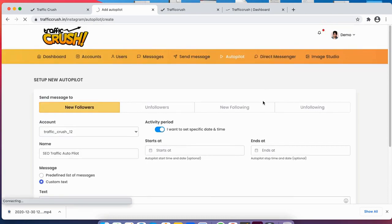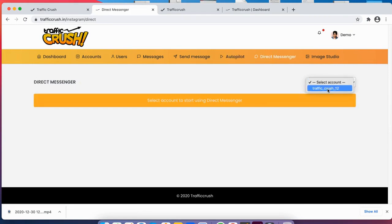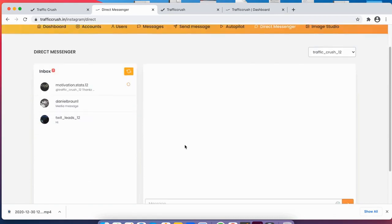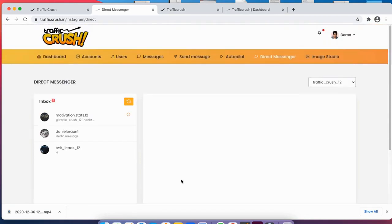Direct messenger is where you can chat with other Instagram accounts which have been added in your account, like who is online and who is offline. You can directly chat with them. And this is how Instagram works for the Trafficcrush platform. Now we are going to see how Twitter is going to work.